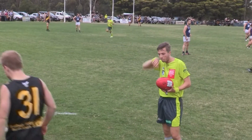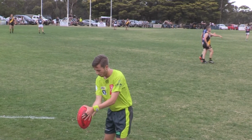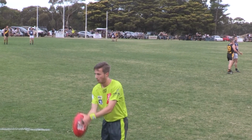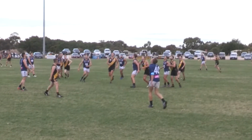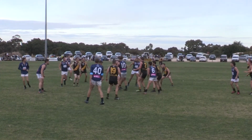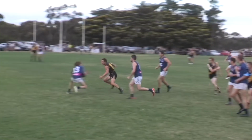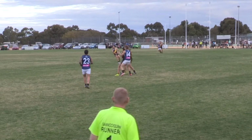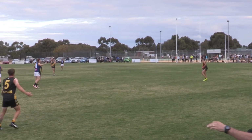Fulton doing the ruck work. Caleb Brown going straight to Tyquin. That's been his role all day. And Inglis to the ruck work as well. Fulton got it down, but Inglis might do the roving work. Tried to get it towards Berg. Place, handball to Cale. Right, left, then goes with the right foot kick. Love this little kid. Spiller takes the mark in front of Ricky Sawney and Tucker at half back for Bannockburn.